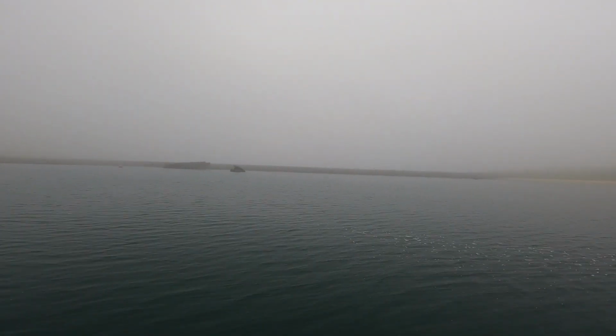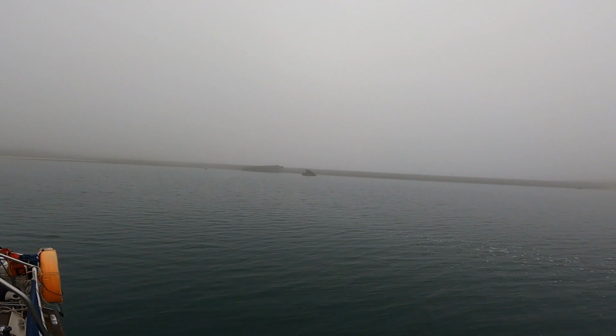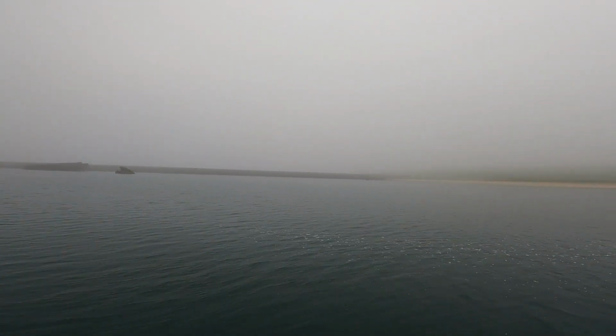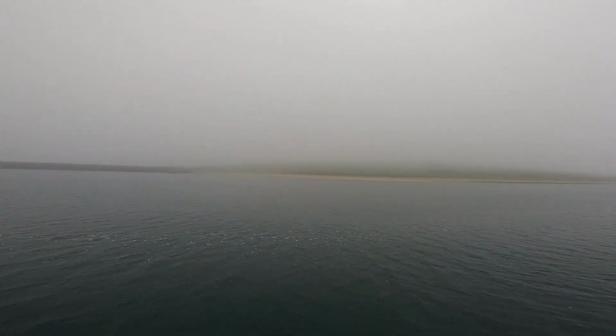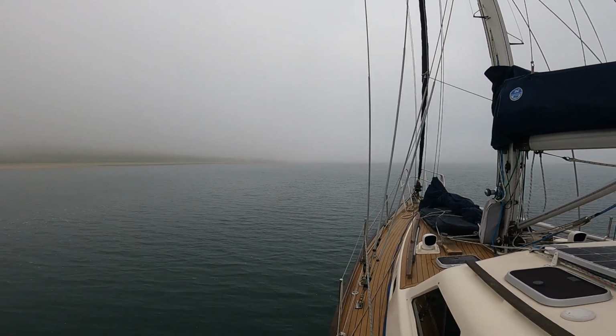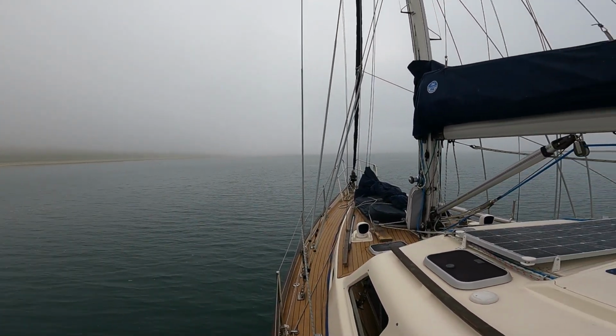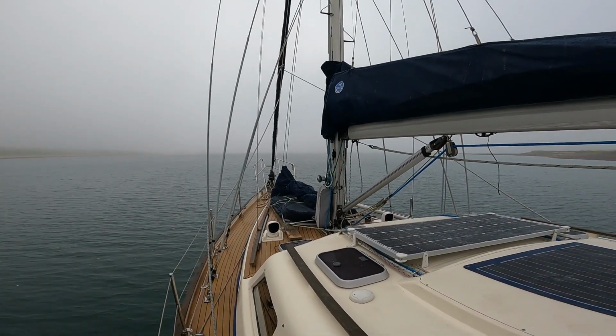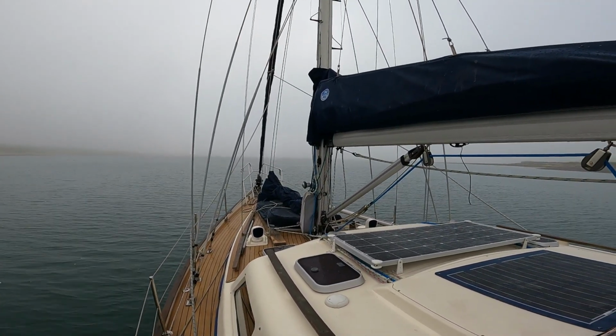So the blob you can see there is one of the remains of a block ship, and that's one of the Churchill barriers. But visibility's not great. We're just hoping it'll clear. It is beginning to lift a bit, but currently it's only about 200 meters, I guess. So we'll be going out with radar, AIS, and lots of pairs of eyes.